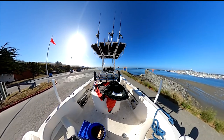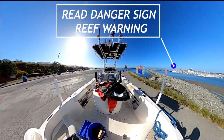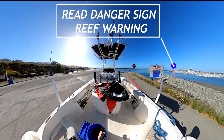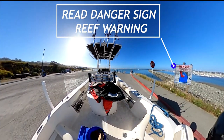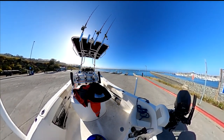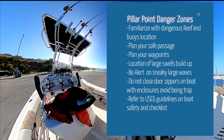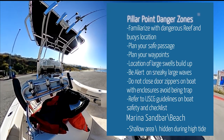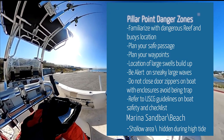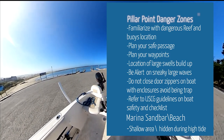On today's trip, we are targeting salmon. It's May 31st, and it's the last day of salmon season before the break. So me and my friend Eric are targeting salmon today in Half Moon Bay. Also, I'll be sharing some information on how to properly launch out of Pillar Point in Half Moon Bay, especially if you're a new boater or unfamiliar with Half Moon Bay and the Pillar Point danger zone.